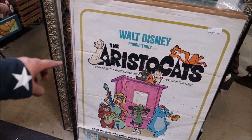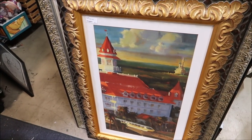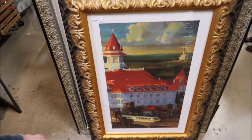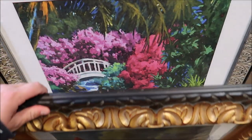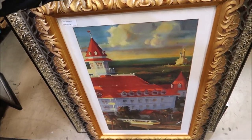I noticed a couple more really old vintage posters. You got the Aristocats here, and then a Care Bear one. But then take a look at this beautiful Grand Floridian picture. Look at that, $195 for that with the monorail in the background. That's a really cool piece. And I'm sure this is from a resort too, but that one's nice and the frame is nice. Very heavy.